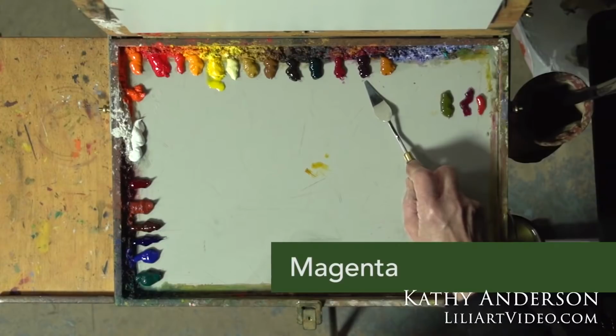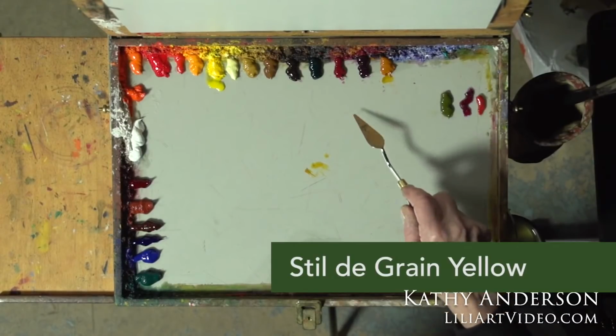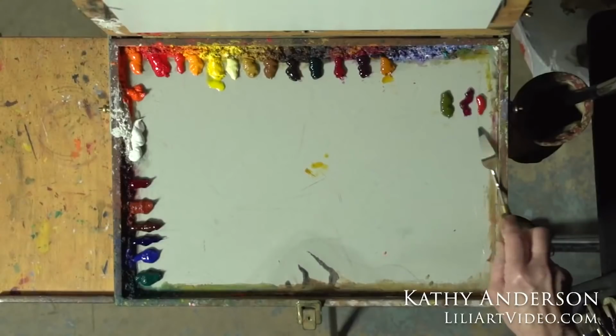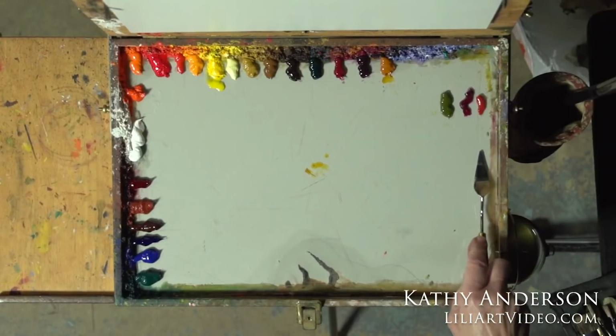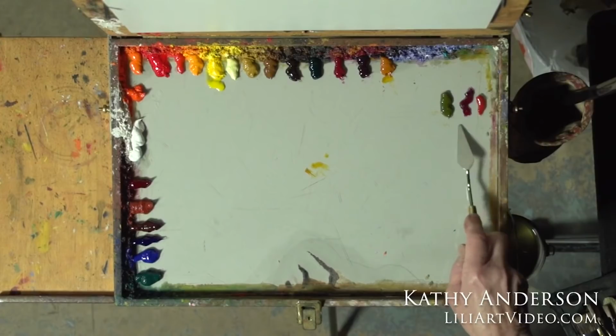Magenta, Winsor Newton. And Stil de Grain Yellow, Rembrandt. It's kind of like Indian yellow, but it's very transparent. I also don't use that a lot, but it just makes me happy to have all the colors out on the palette, so I put them out. So these are three colors that I play with sometimes, and I just like to have them. Mostly these are for when I do florals, or what I kind of add on.